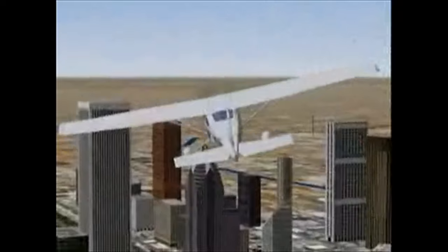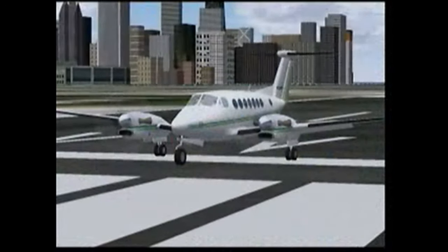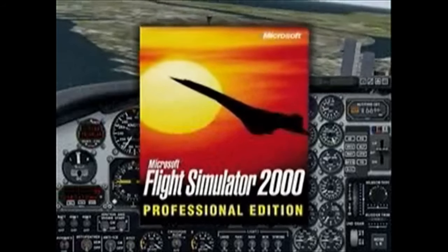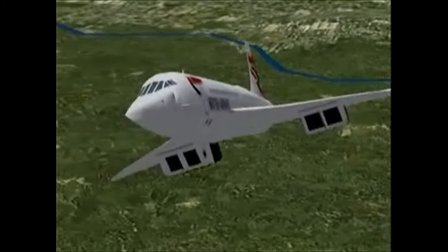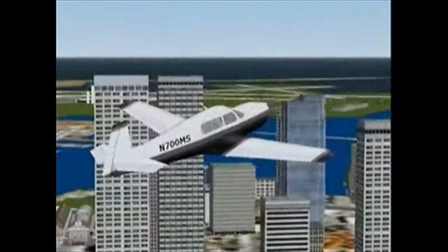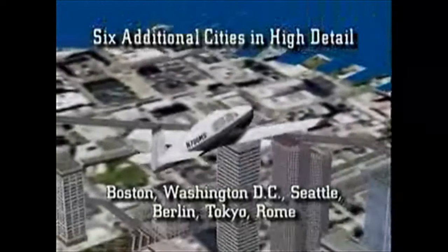Now that might be enough for some pilots, but if you eat, sleep, and breathe flying, turn pro. Presenting for the first time ever, Microsoft Flight Simulator 2000 Professional Edition. All the great features of Flight Simulator 2000, plus two additional aircraft, the Mooney Bravo and the Raytheon King Air 350. And six additional high-detail cities for a total of 12.